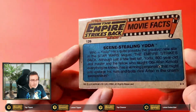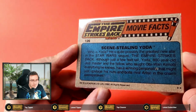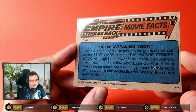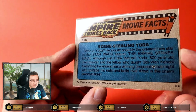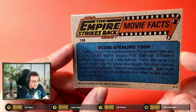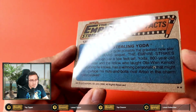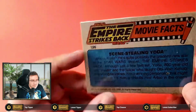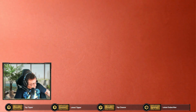Who's Yoda? It's quite possible the great new stars in the Star Wars sequel, The Empire Strikes Back. Although just a few feet tall, Yoda is 800 years old, a Jedi Master, and the fellow who taught Obi-Wan Kenobi everything he knows, and he has a whining personality that might just upstage his nuts and bolts rival, R2, in the charmed Swisticks. 126. 127.